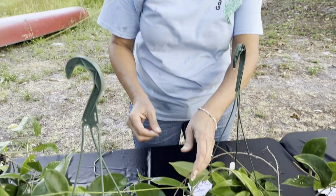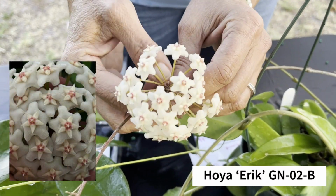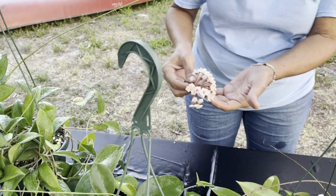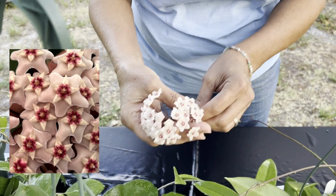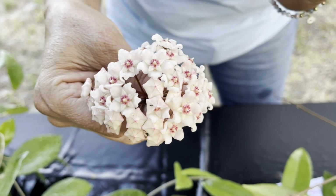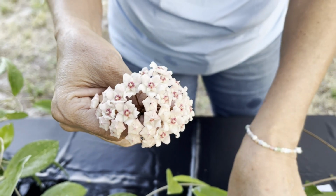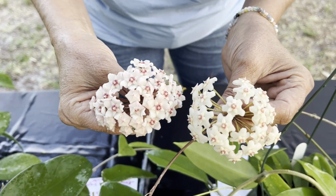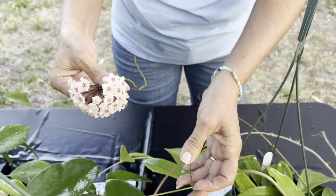Both have fuzzy flowers and are very fragrant too. Hoya Andrea, this is from another clone, but it's very similar. It has flowers like this, with a little bit of pink on the flowers. Hoya Eric is lighter, you see, but both have a pink center, and it's very fragrant.